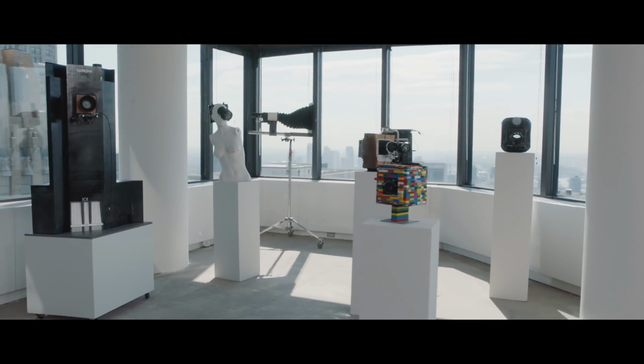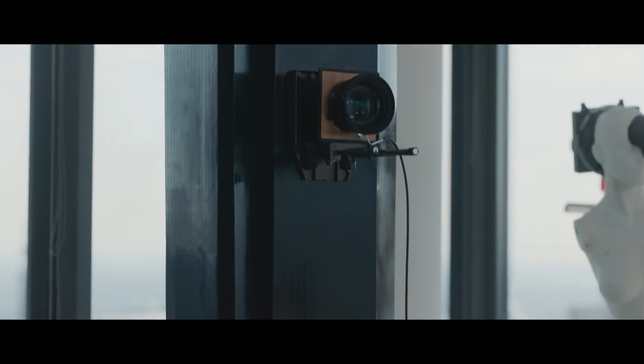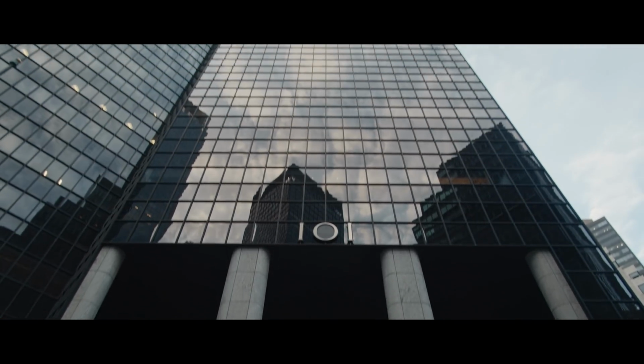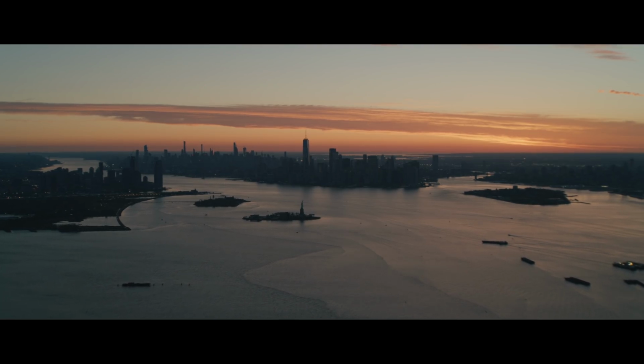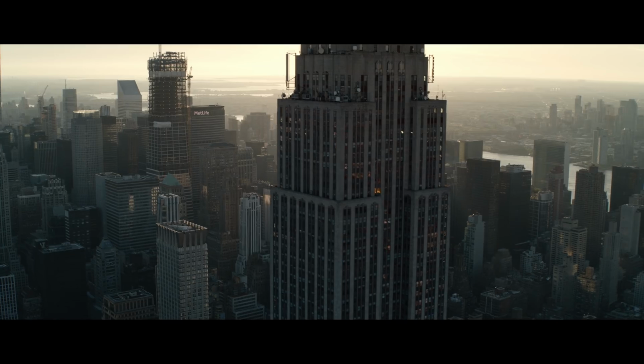So when Favorite Child Creative called with an opportunity to transform the 46th floor of 101 Park Avenue in Midtown Manhattan into a giant camera with the help of 20 photography students, it was a pretty obvious response, to be honest. 6 days to capture New York on a scale and in a way that no one has ever done.